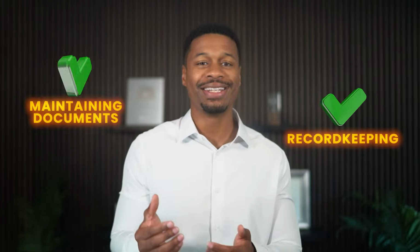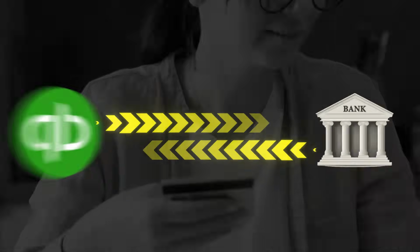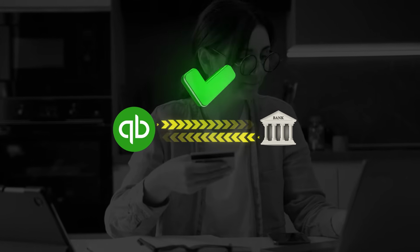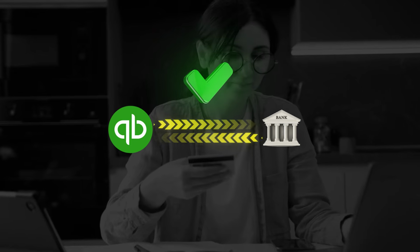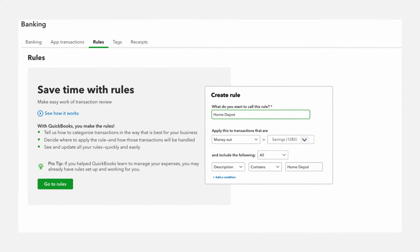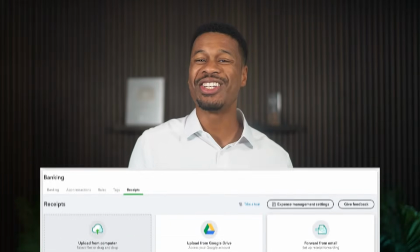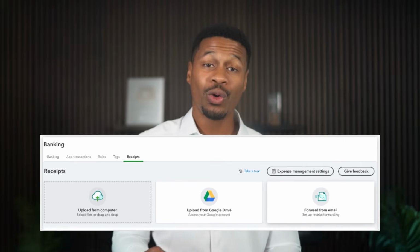So thanks to technology, there are ways to simplify everything from record keeping and maintaining your documents. To simplify everything, most people just use QuickBooks Online, which can sync directly to bank accounts to automatically record your income and expenses. You can set up rules that automatically classify and categorize transactions from your bank statements into your income statement.